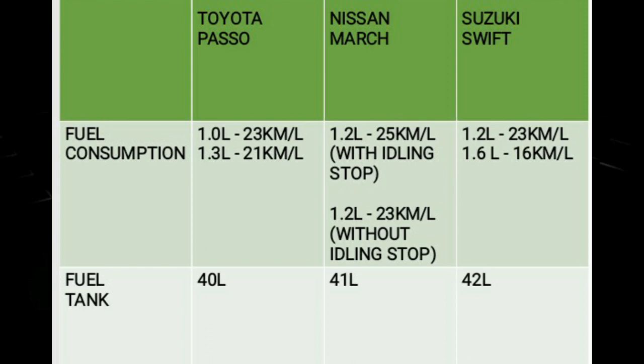The Nissan March's 1.2 liter will achieve around 25 kilometers per liter for the variants that have the idling stop feature, which will shut off the engine when you come to a stop to save that extra fuel. For the variants that don't have that idling stop feature, the 1.2 liter engine will get around 23 kilometers per liter, which is still impressive.